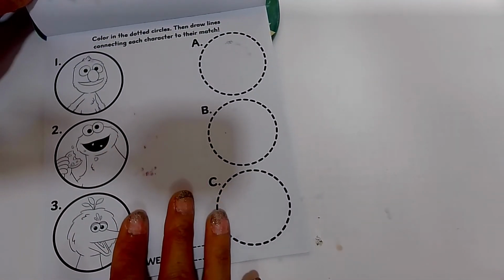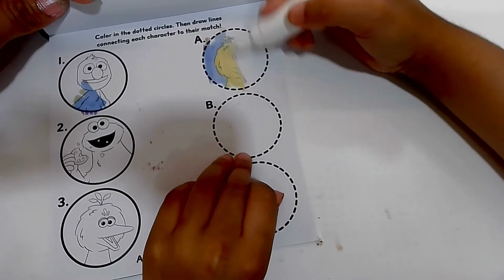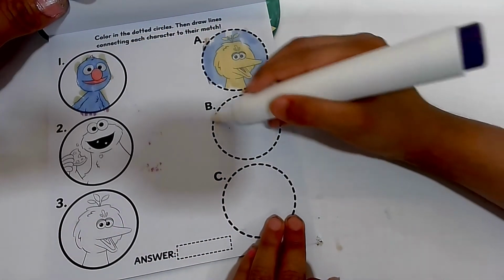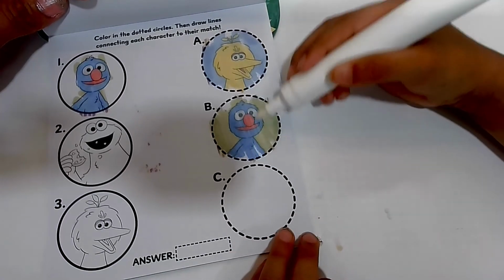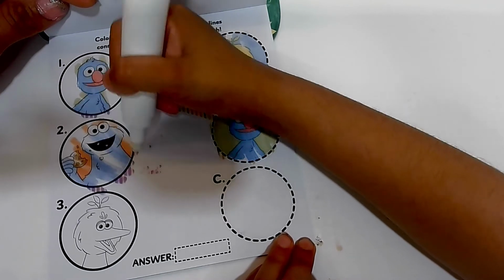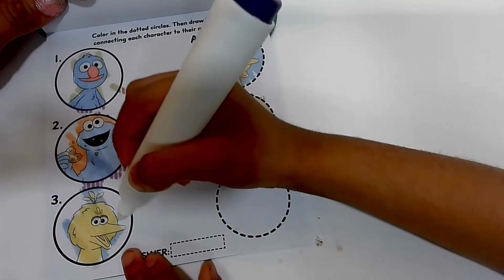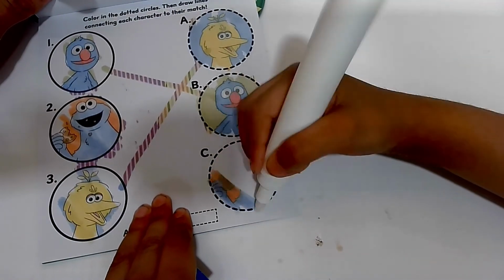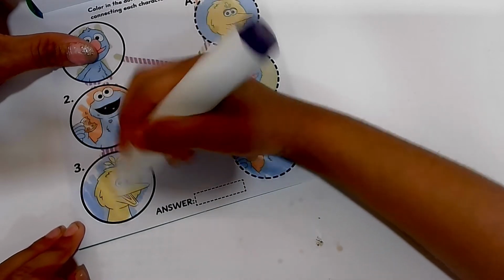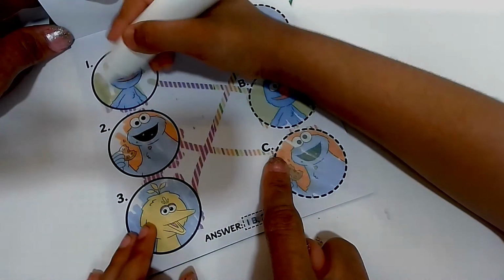Color in the dark circle, then draw lines to connect each character to their mask. Color A. Color this one. Color B. Color Cookie Monster. And color yellow. Big dot. And the last one. Oh, cool. It's Cookie Monster. One with B, two with C, and three with A.